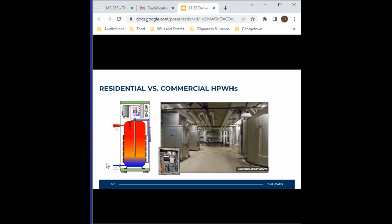So you can see the first arrow there, the yellow arrow, going from the heat pump in the integrated system to where the heat pump is in the commercial heat pump water heater system in that room in the Jackson Apartments. The same for the primary storage. You can see where the green arrow originates in the residential system on the left side of the image, and then you have the primary storage containers or tanks towards the right of the image.